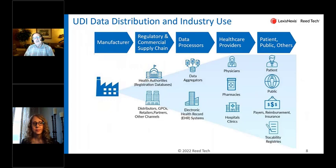When you take a look at the implementation and the use, you might, as a manufacturer, only see one deliverable. You have this responsibility to report information to the health authority, not only for your product approval and for marketing approval, but the reporting of UDI needs to go to a health authority database. That data is also, many times, part of it is included on the actual physical label of the product. So in the lower stream, we see data going to the actual purchasers. So it might be your distributors, group purchasing organizations, retailers, and other trading partners and so on.